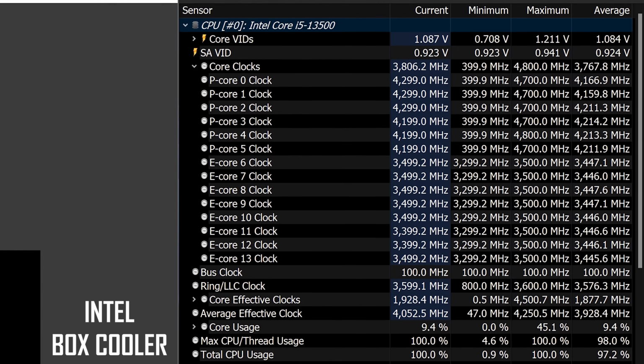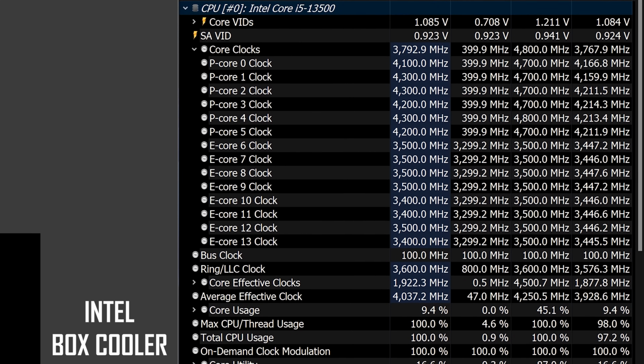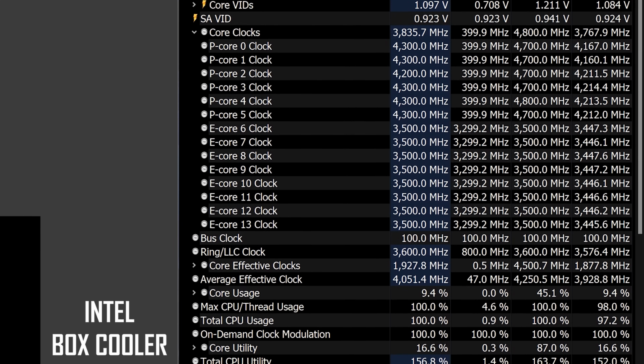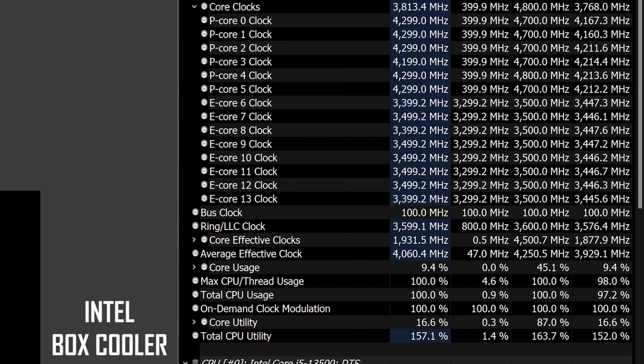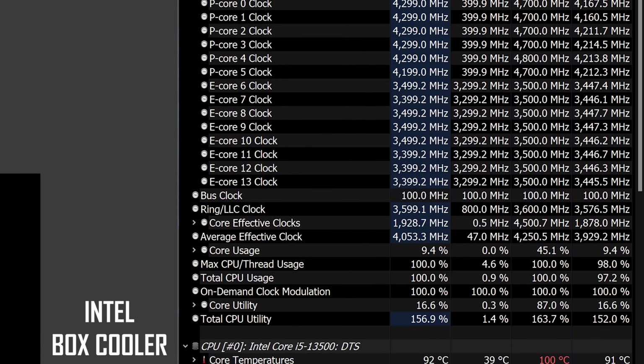Firstly, here's a look at how the 13500 operates using the supplied box cooler, which I won't actually be using for our testing as it's not very good, and you should absolutely replace it when buying this processor. A cheap $20 US tower style cooler will do a much better job. Anyway, with the box cooler installed, thermal throttling kicked in after roughly 25 seconds.